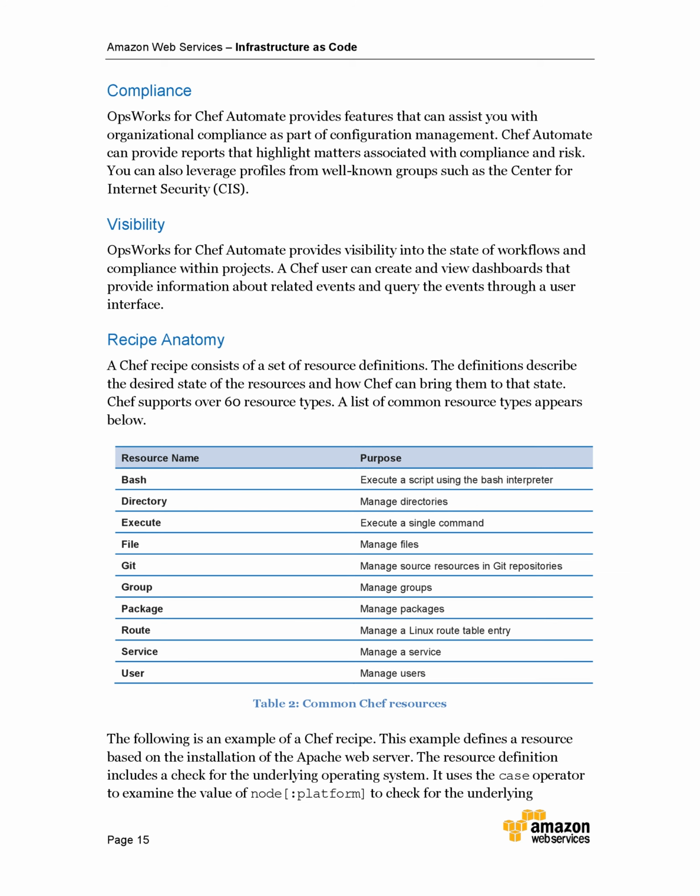Compliance: OpsWorks for Chef Automate provides features that can assist you with organizational compliance as part of configuration management. Chef Automate can provide reports that highlight matters associated with compliance and risk. You can also leverage profiles from well-known groups such as the Center for Internet Security, CIS. Visibility: OpsWorks for Chef Automate provides visibility into the state of workflows and compliance within projects. A Chef user can create and view dashboards that provide information about related events and query the events through a user interface. Recipe anatomy: a Chef recipe consists of a set of resource definitions. The definitions describe the desired state of the resources and how Chef can bring them to that state.